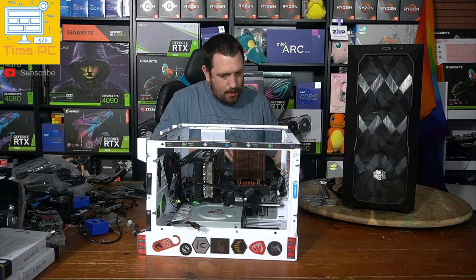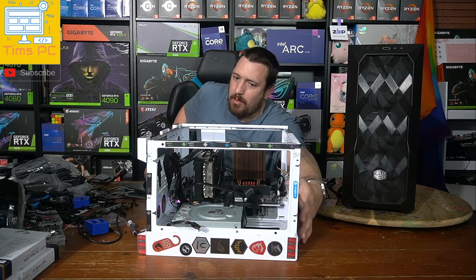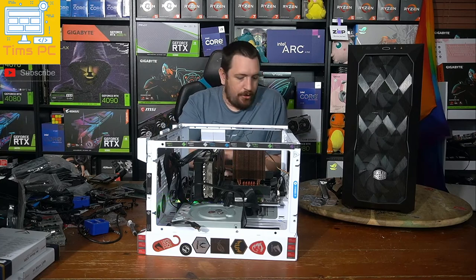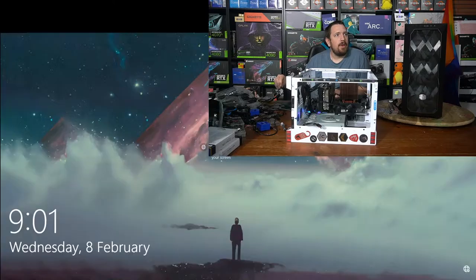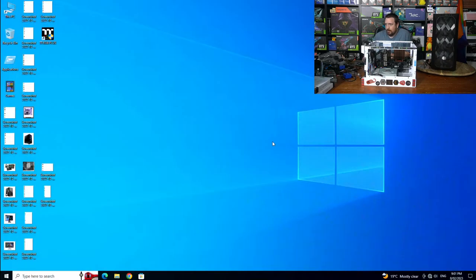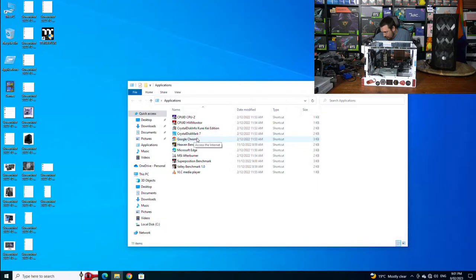Okay, so we'll plug it into our power supply. Are we even going to be able to power it? We've only got a 650 watt power supply in here. Nah, plenty of juice. 3080. And do you want to share the screen if it's not already shared? Okay, and we're straight into the test bench. You can see what's happening here? Oh, that's all right.